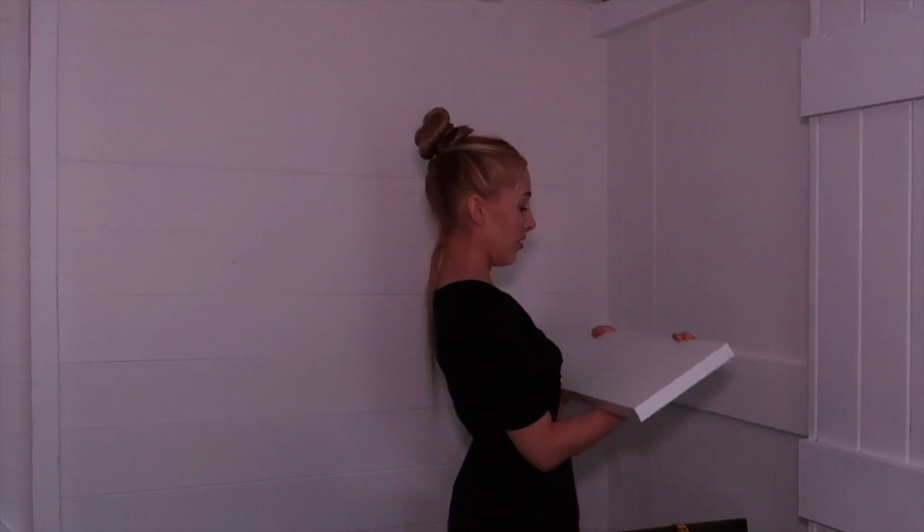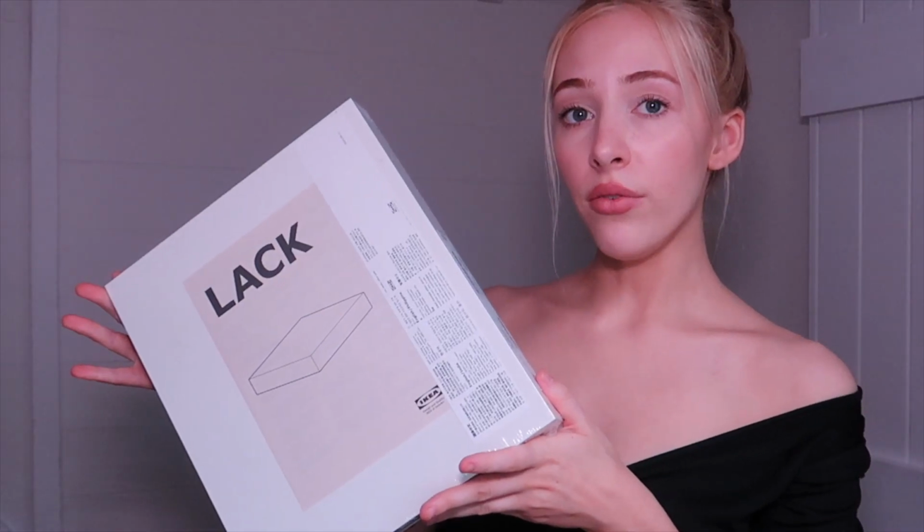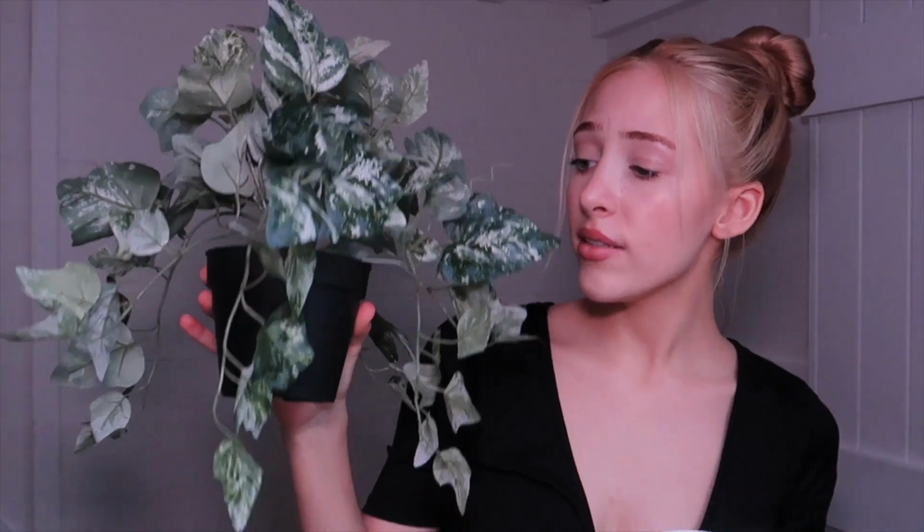Oh my gosh, thank God. So yeah, I got three of these in the exact same size. I have a little shelf. I have a little plant, another little plant, another little plant. A home for the little plant, another plant with a home, another plant, another pot, six of these, two for each shelf, and a white fluffy rug.